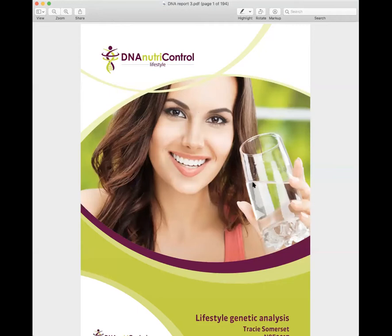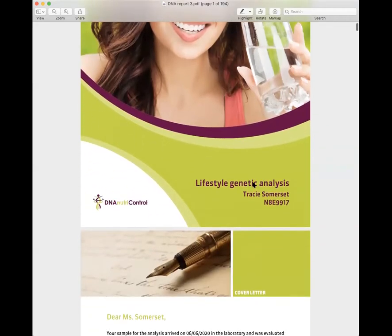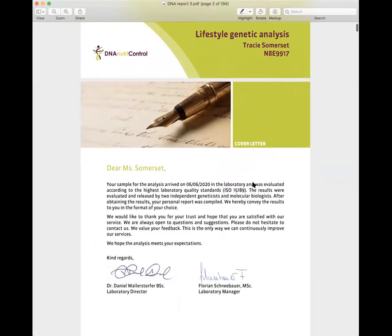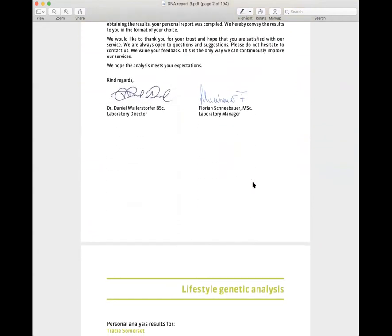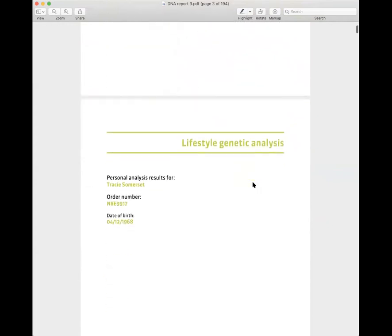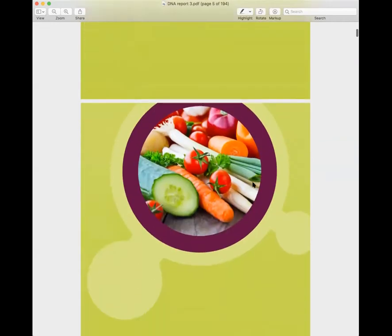So I've got the report in front of me. I'm just going to go through it as briefly as I can because it's quite detailed. I'll go through as much as I understand, because there's quite a lot of it that I'm not quite sure about. So I'm just going to scroll through and show you what's what.